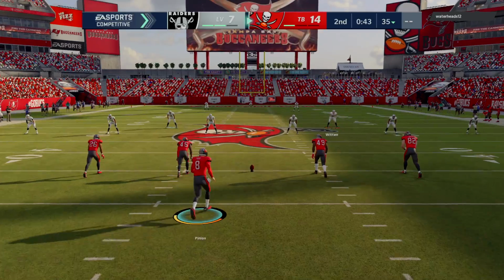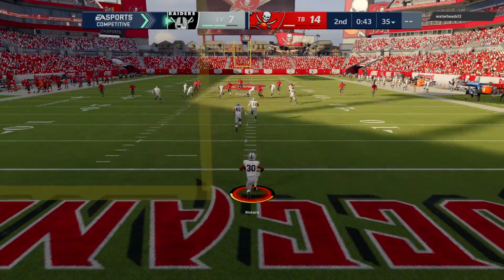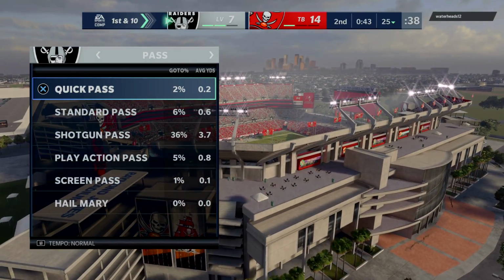Following the touchdown now, it's Bradley Pinion on to kick this one away. And this will make it into the end zone. And no return forthcoming for Richard as this will come out to the 25. 25-yard line.